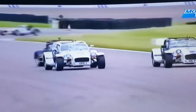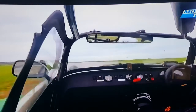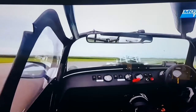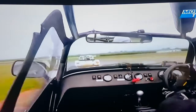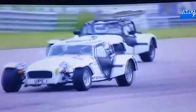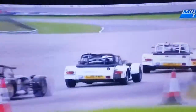Now they sprint their way down towards Yentwood. Through the corner, side by side, McCormack forced out wide, grabs a gear. He's trying to go around the outside of James Beardwell here. But Beardwell, for the moment, hangs on to the place. Up they come. Beardwell, the leader. Tucked up behind him, Jay McCormack. And then third, Ben Gillius.